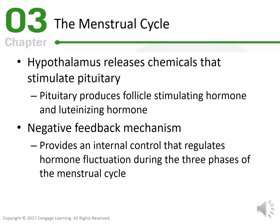Hypothalamus releases chemicals that stimulate the pituitary. Pituitary produces follicle-stimulating hormone and luteinizing hormone. Negative feedback mechanism. This mechanism provides an internal control that regulates hormone fluctuation during the 3 phases of the menstrual cycle.